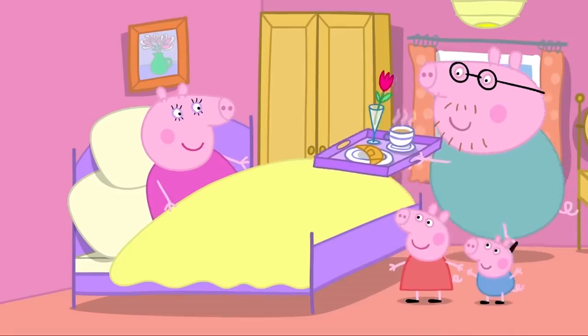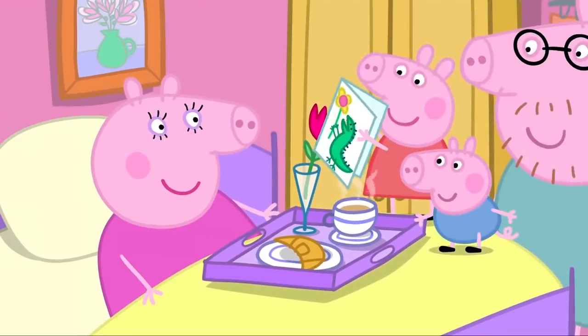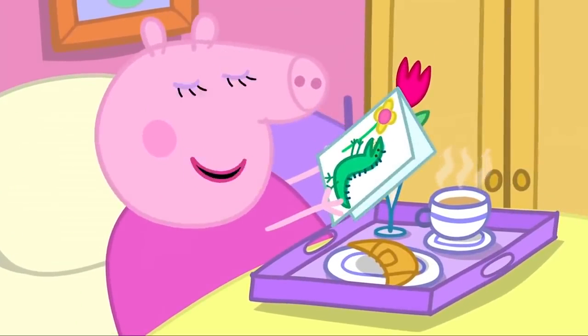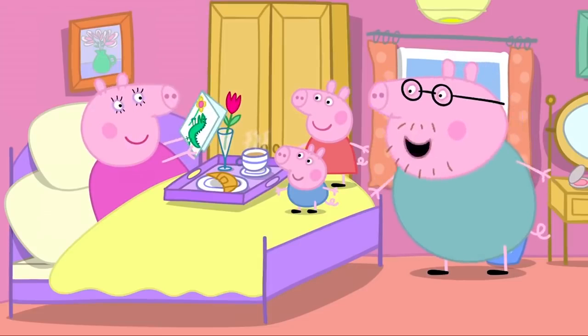Daddy Pig has made Mummy Pig breakfast in bed. Happy birthday, Mummy Pig. Peppa and George have made Mummy Pig a birthday card. Happy birthday, Mummy. Oh, what a lovely birthday surprise. And there are more surprises to come. Enjoy your birthday breakfast. Take your time.